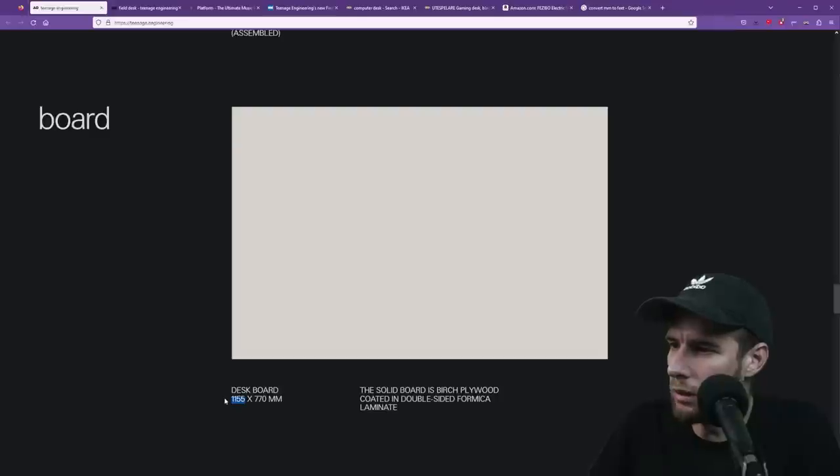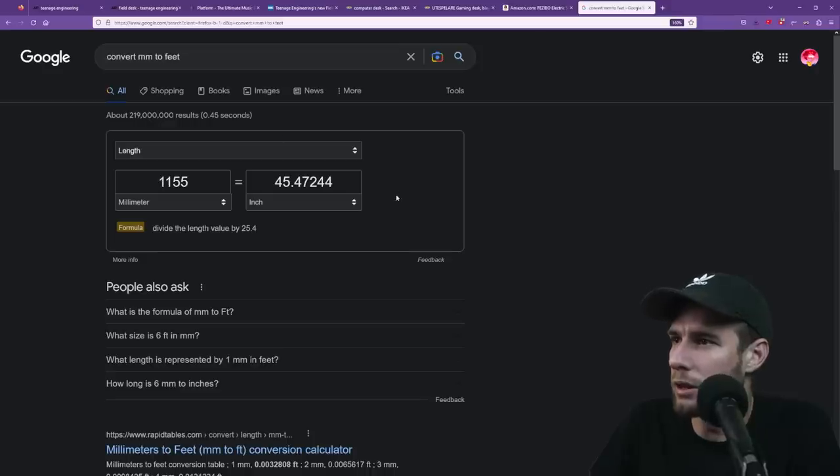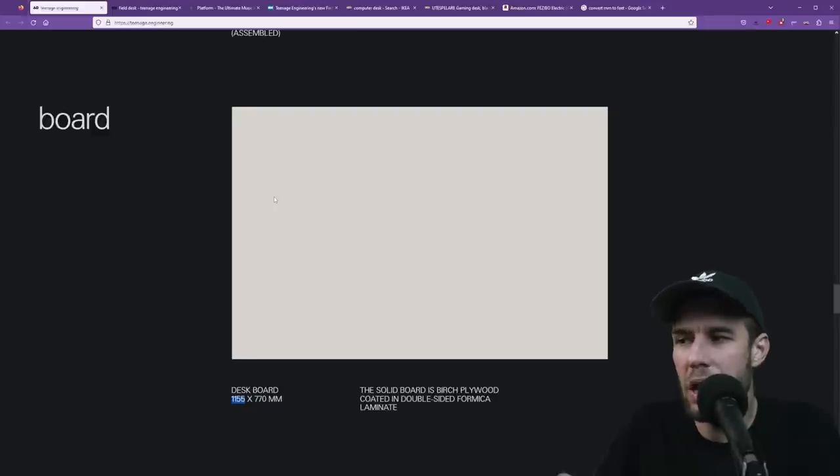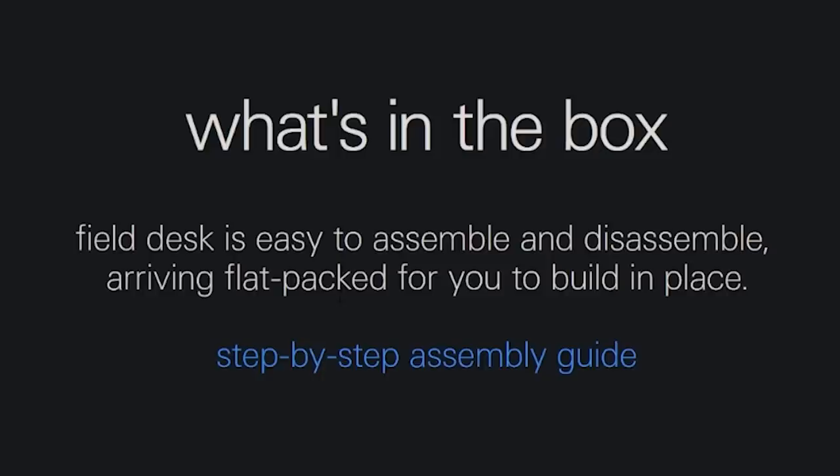And here's the board here. You may be asking, how big is this thing? Well, they gave it to us in millimeters here, so we're going to convert that. So it's 45 inches by 30 inches. So on the plus side, I will say it is good that it's longer. On top of that, it's easy to assemble and dissemble, according to them.